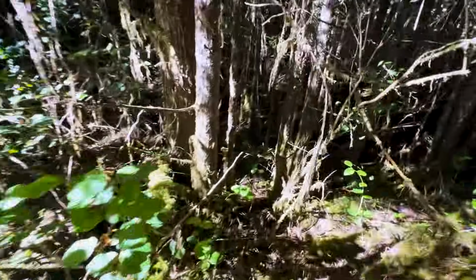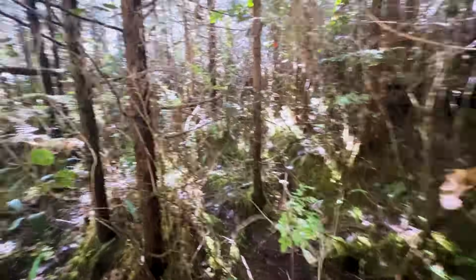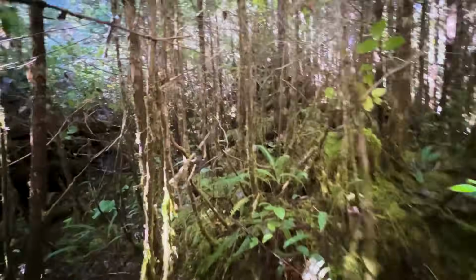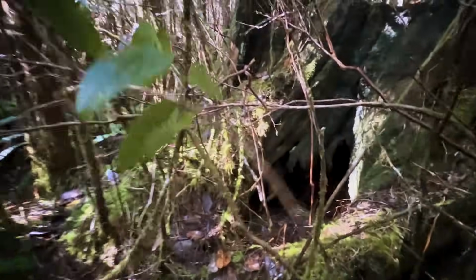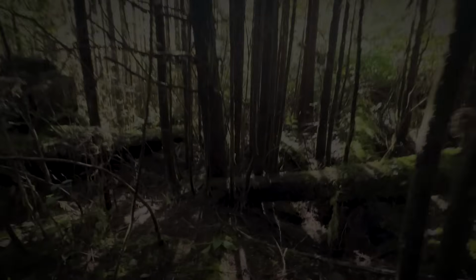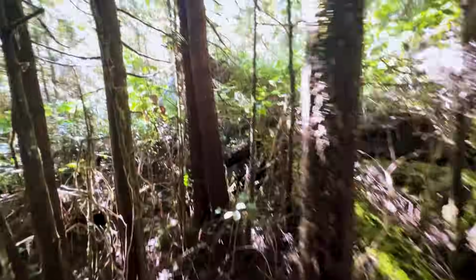Well, it's not looking promising. I'm sure it's brighter over there, but it's thick with salal. Looking for this old road. There we go, in here. Oh, it just gets thicker and thicker. I'll go in where the trees are bigger. Oh, man. Where's my chainsaw? I want to go where it's brighter over there, but it's really thick with salal. But it's got to be where the road is.